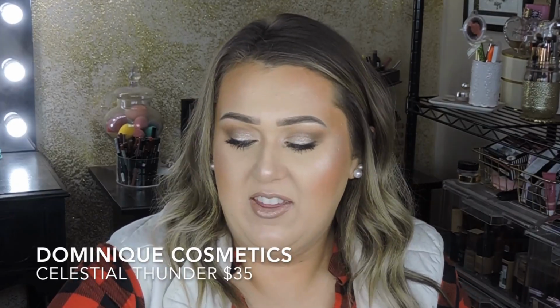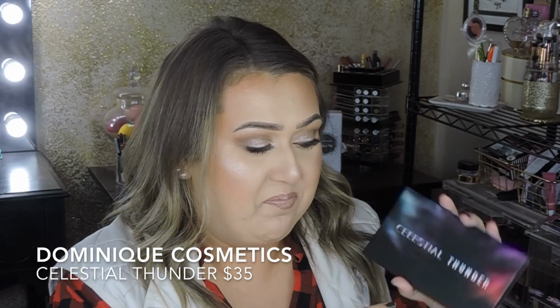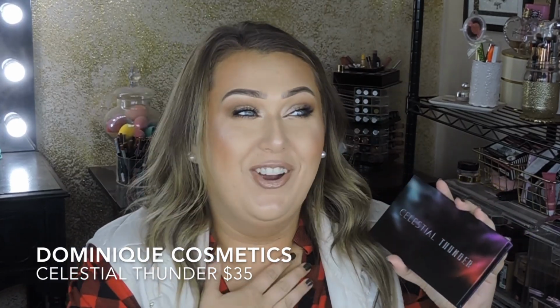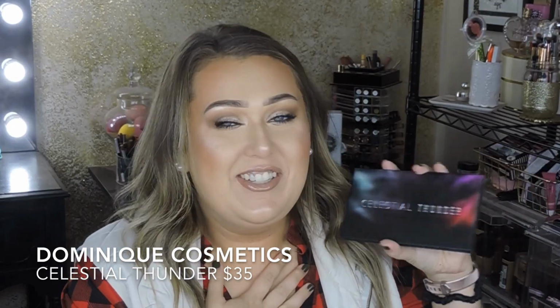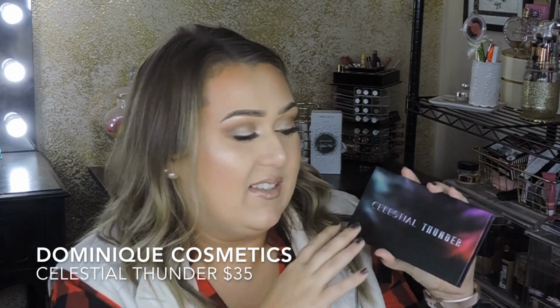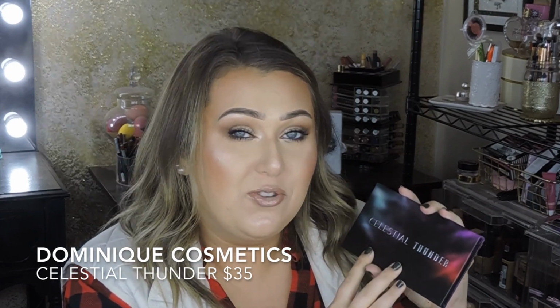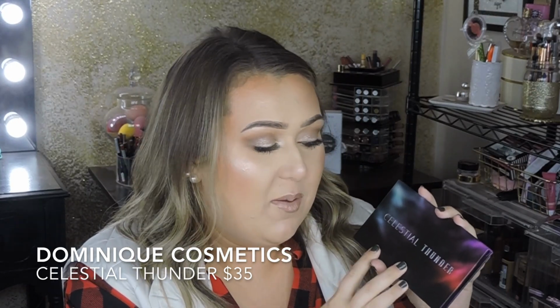Oh, sorry I sound so ill. But like I said, this is $25 a month, and this month's theme was Boxycharm Stellar, and they do have the foldable card. The first thing, the thing that everybody got or should have gotten, is the Dominique Cosmetics Celestial Thunder palette, and this is a smaller version of the Celestial Storm palette.